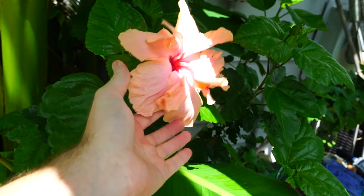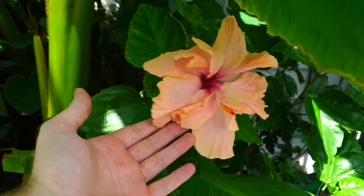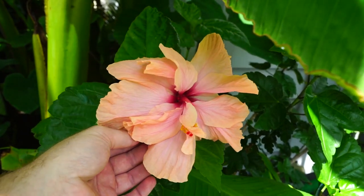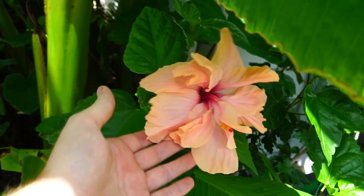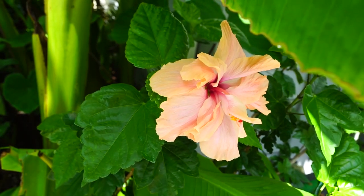One of my favorite hibiscus is blooming over here. I wish I could remember the name of this one, but I cannot. If any of you do know the name, put it down in the comments. It's usually much more pink than this, but I assume just the shifting temperatures. Usually it has a nice coral color to it with an orangish light peachy color on the outside of the foliage, or flower petals, that is. It's a beautiful plant. Makes me very happy.